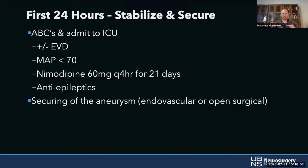And we're also saying in terms of blood pressure, in the first 24 hours, or really until the aneurysm is secured, you do want to keep the blood pressure a little bit on the low side. Now, you don't want to drop too low, but in general, you don't want to let them be too hypertensive, MAP less than 70 or systolic less than 120. The idea behind this, and whether or not it's completely validated, is you don't want to give too much pressure to encourage a re-rupture of the aneurysm.